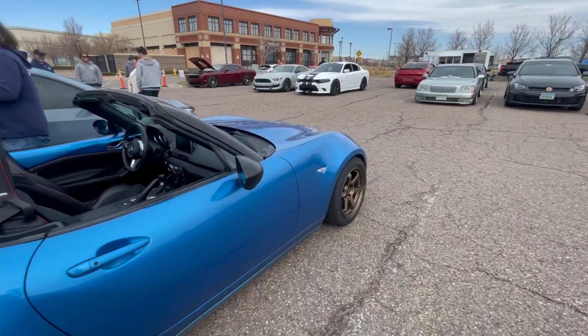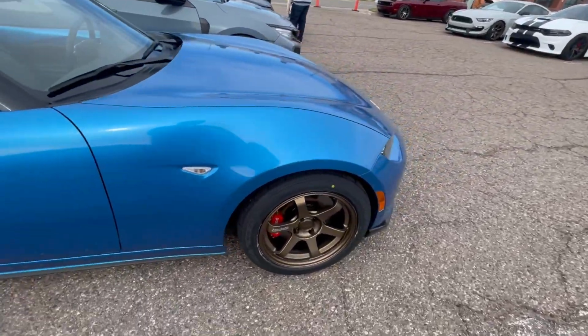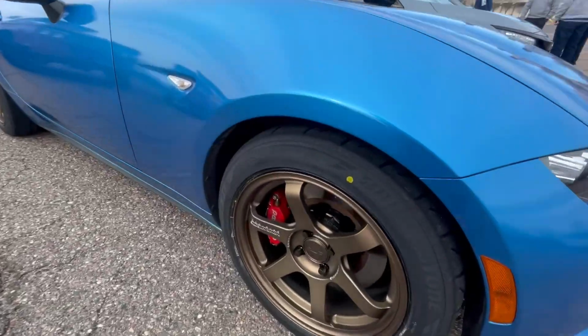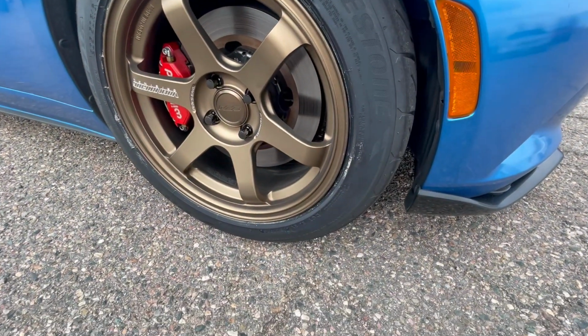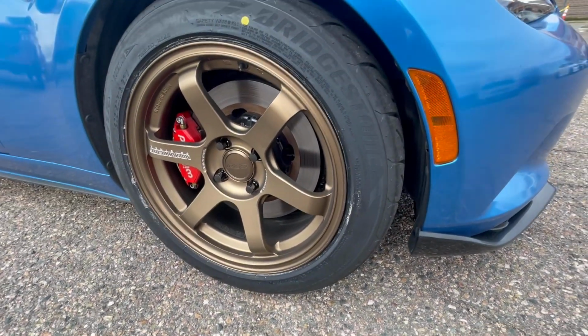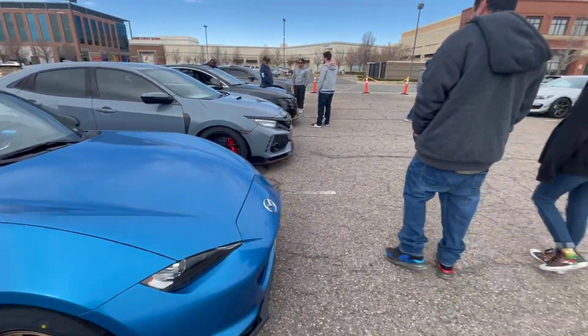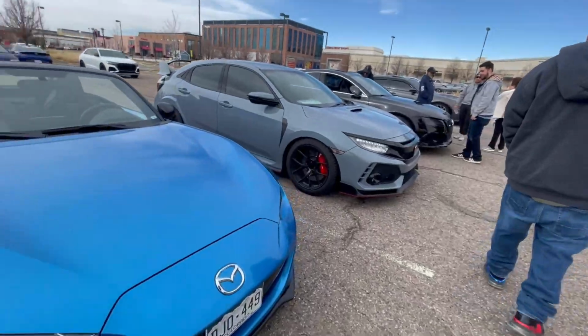Let me put my wheels on. I like this color. The bronze is so nice. But this doesn't have the two-tone bronze. It's like full bronze. Well, the center caps are different, but using the lip, it's a different color, but it's nice.